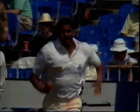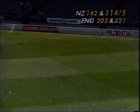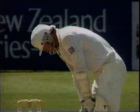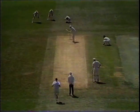And it's Philip DeFreitas back in action straight away. First ball after tea, pulled away by Crowe. Powerful shot, fine shot, 4 runs. So Martin Crowe's hit 9 boundaries. He's on 56.